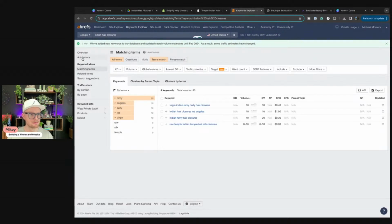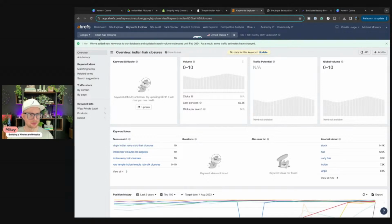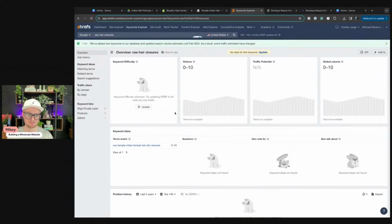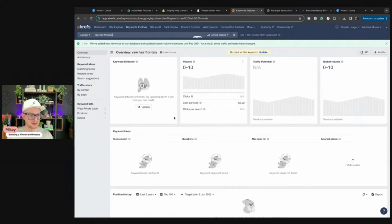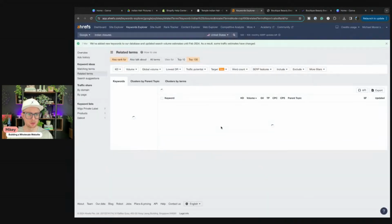Matching terms. Overview. Not a lot of people are searching Indian hair closures, but what about raw hair closures? Not much. What about raw hair frontals? It's probably not going to matter too much what I'm doing with this. Nope, not much. Indian closures. Okay, not much, but I'll show you what people are searching for.